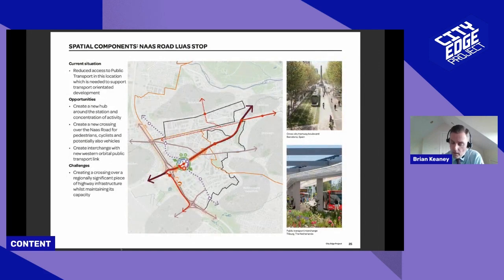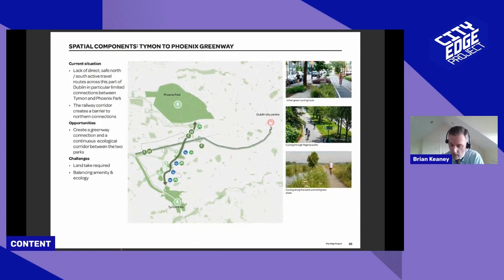Number 4, which is the Naas Road Luas stop. And again, this is in recognition of the deficit in terms of public transport capacity locally. It's located there, as you can see, on the eastern side of the Naas Road, the eastern side of the study area. And there's potential here at this location, it's one of our hubs that I mentioned earlier on, to create both a residential and employment centre there, and an opportunity again to interchange with different modes. It also intersects with the outer orbital route there. However, in terms of challenges, there's again that whole delivery aspect, and we're mindful of the impact on the N7's capacity.